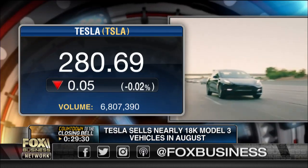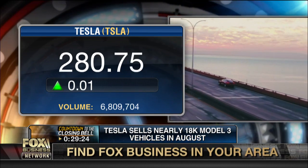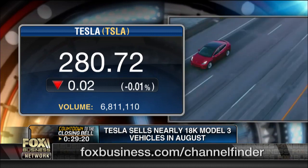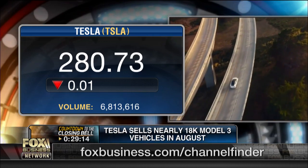Tesla sold nearly 18,000 Model 3s last month. That's the highest ever for sales of a single plug-in electric car in any month. The Tesla Model S and then the X SUV, the crossover, came in at number 2 and number 3 for August EV sales. But quite frankly, that's just one survey.